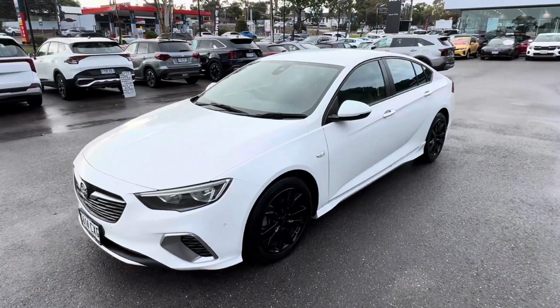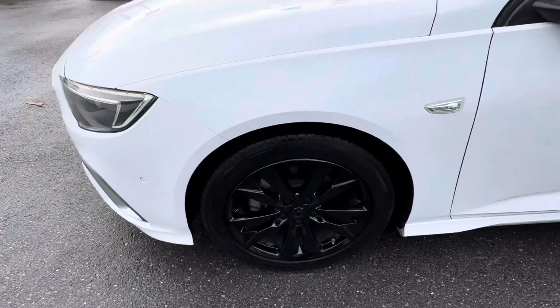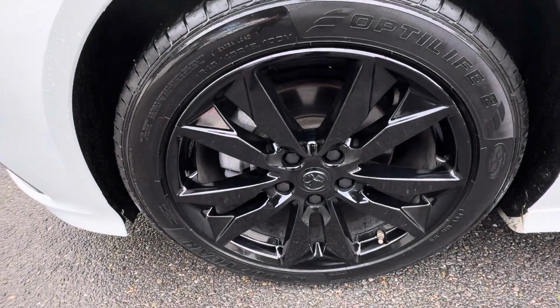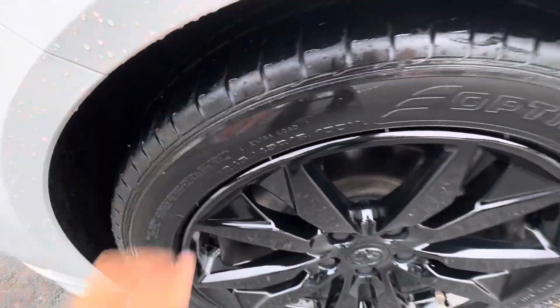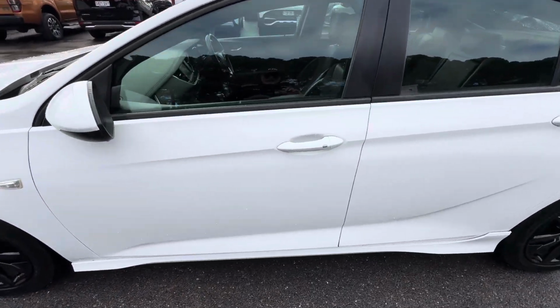Fantastic looking vehicle, been very well looked after. Just going around the car. Alloys are in great nick. Plenty of life left on the tires. Paint's been really well looked after.